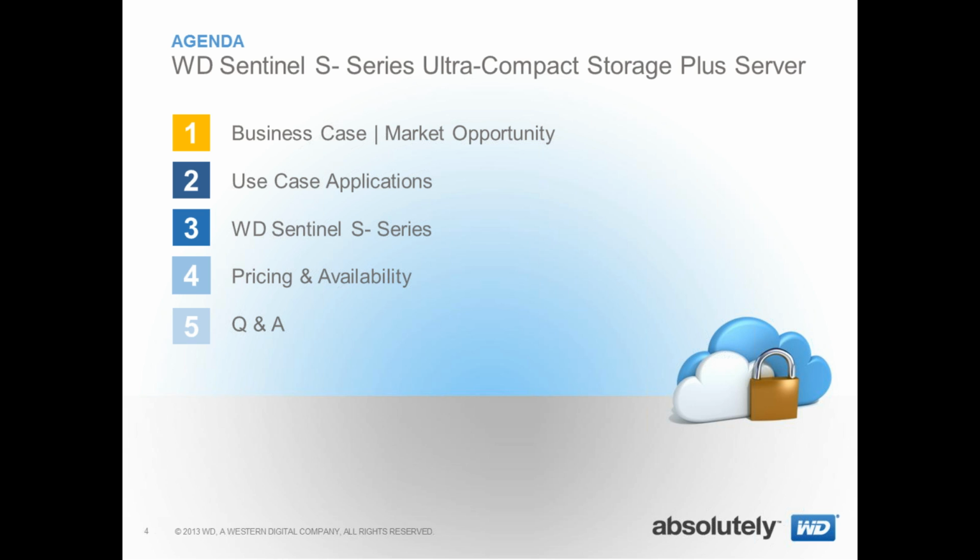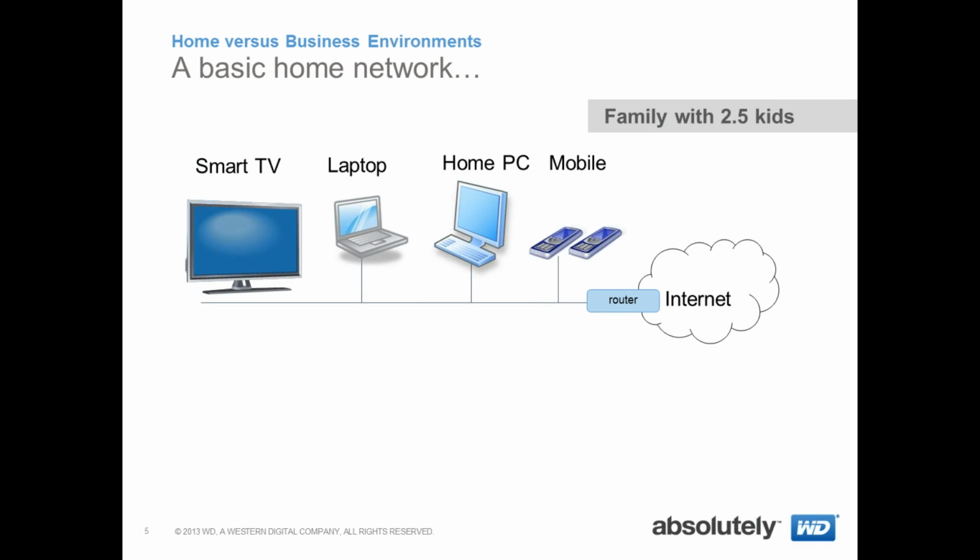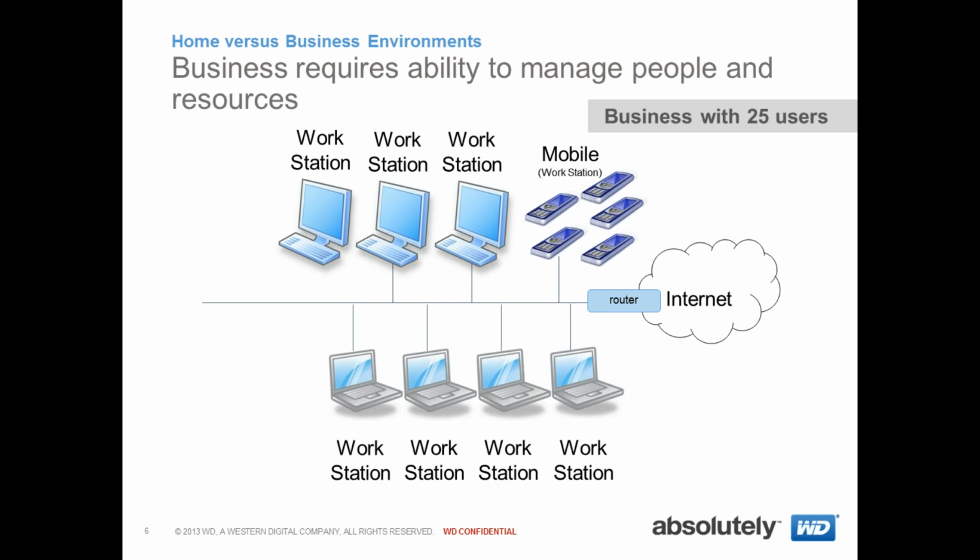Today we actually have a mix of end users and solution providers, and so we're going to give you a business case market opportunity based on both points of view. And you know, we really wanted to start off with, for the end users, a view of the basic home network where you have a family of 2.5 kids, maybe some devices. The identity of who uses your network isn't as important because you own the router and you own your home.